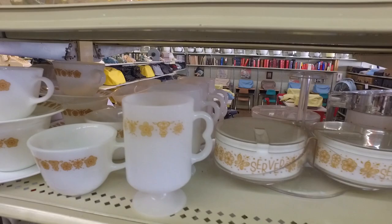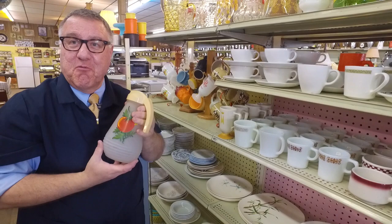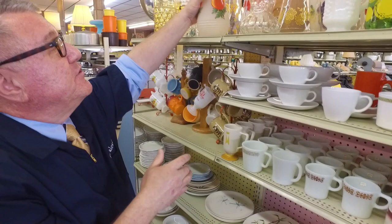Now here, I love this one. This one is for, you know, there was a time when tomato juice was really the rage. Yeah. And you'd even see it on menus in restaurants as an appetizer. The height of sophistication. Oh, my gosh. If you were drinking tomato juice, you were high-class. Yeah. But tomato juice pitchers in the 40s and early 50s were popular.